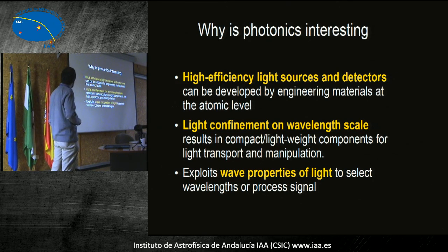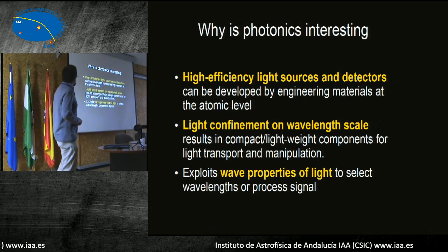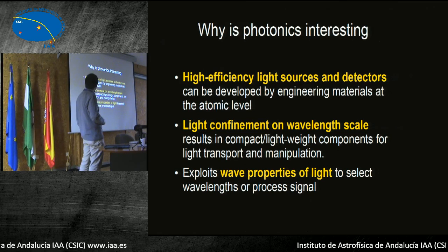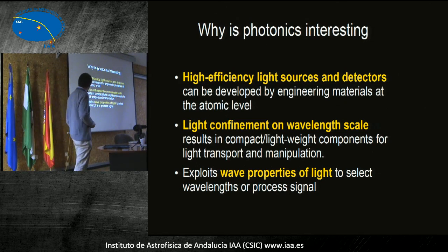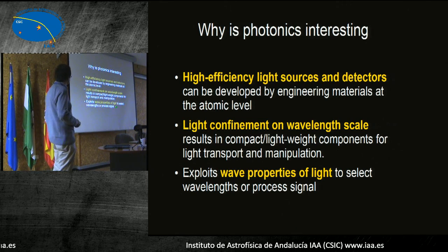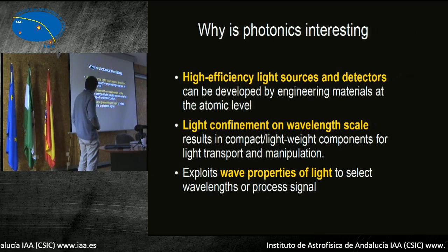Photonics studies the way of delivering high efficiency light sources and detectors that can be developed by engineering materials really at the atomic level. And light confinement on the wavelength scale, or more recently even on the sub-wavelength scale, usually results in compact and lightweight components for light transport and manipulation. It's also an important task if you're concerned about the weight of your instrument. And finally, there is a very interesting property, because photonics mostly exploits the wave properties of light to select wavelength or process signal. This is a capability that simple geometrical optics based devices cannot offer.